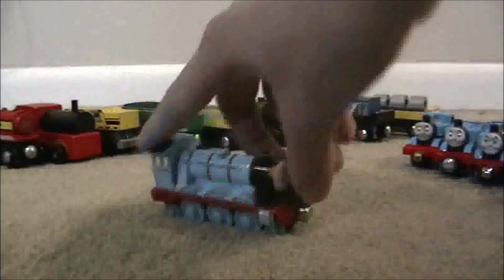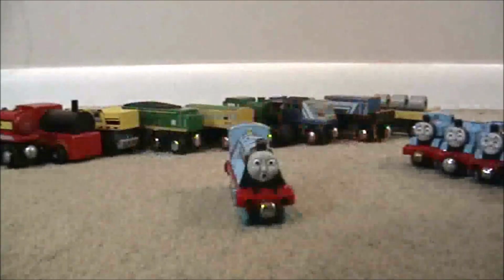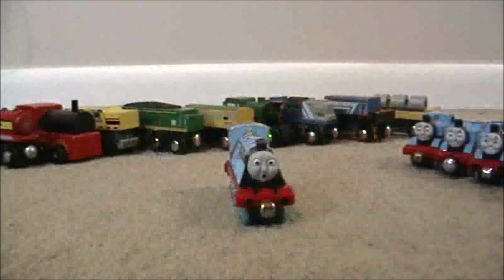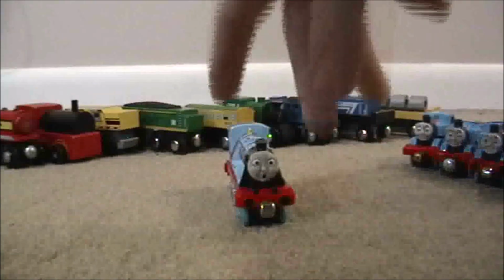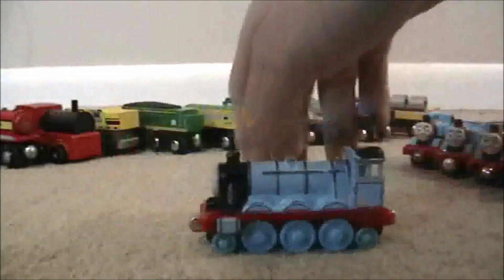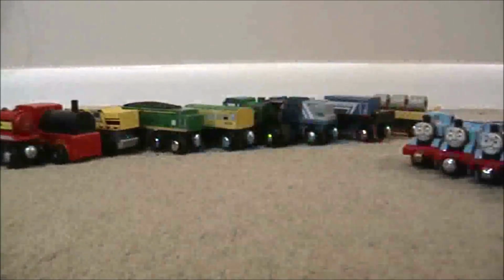Next we have Gordon, and this is the surprise face Gordon. So if you remember back in the day, they had those DVD packs with like a special engine, and this is one of them, and those are rare, so I'm happy to have this. And this has just so much detail. It's very heavy, so I know this is a take-along model. It is dated 2002, yeah.